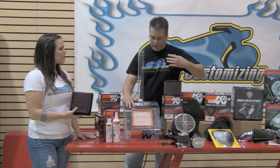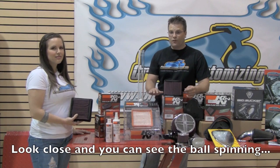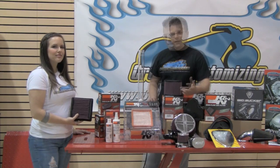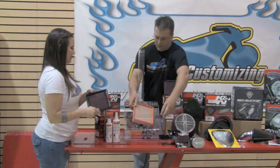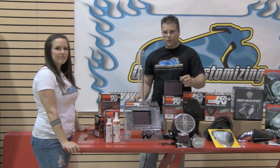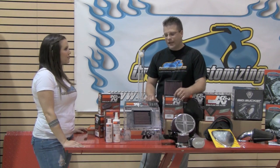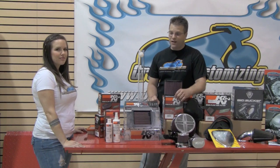Slipping the OEM filter into the simulator, we're going to go ahead and turn it on. There's not enough air flowing through this filter to raise this ping pong ball to the top of this sleeve. Now let's swap the K&N filter in and take a look at the difference. With the K&N filter installed, you're going to notice that the ping pong ball flows straight to the top. K&N claims they have a 20 to 50% increase in airflow depending on the size and style of filter.